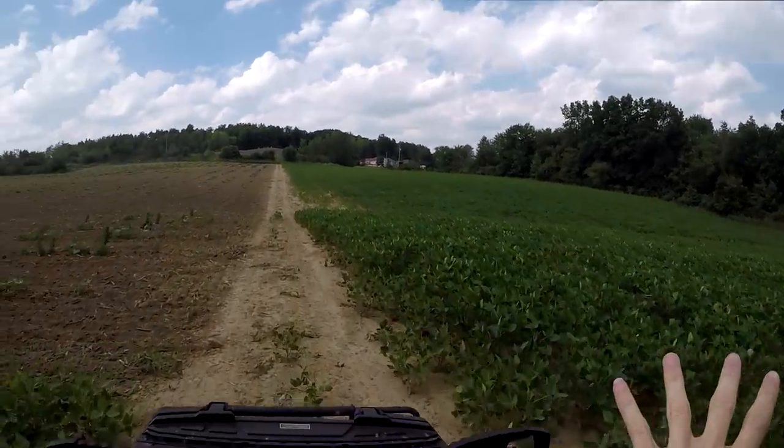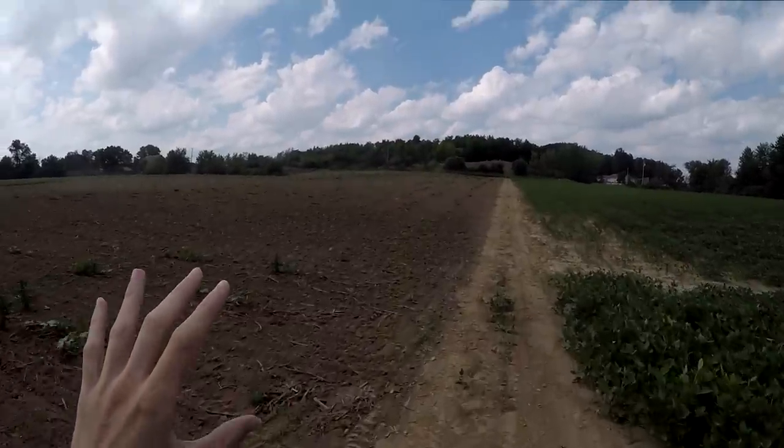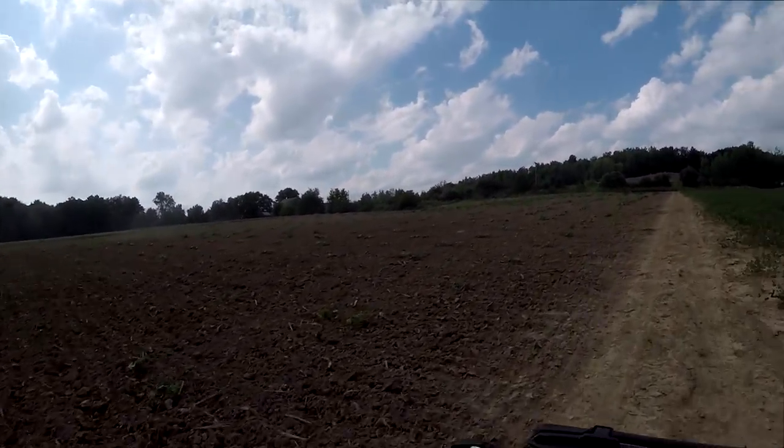So here's this little soybean. Over here, you got a mix of pumpkins, squash, gourds, all that good stuff.